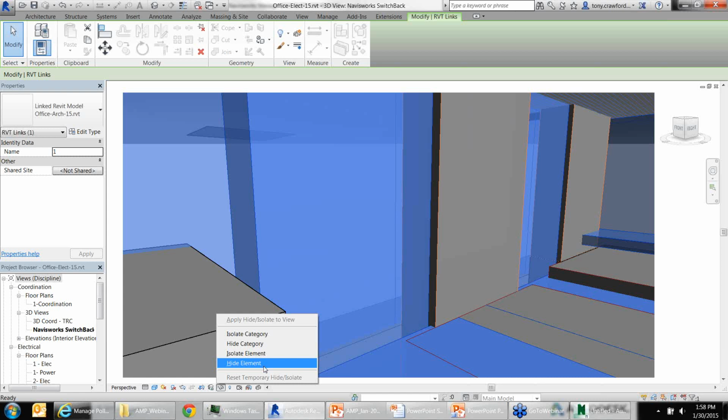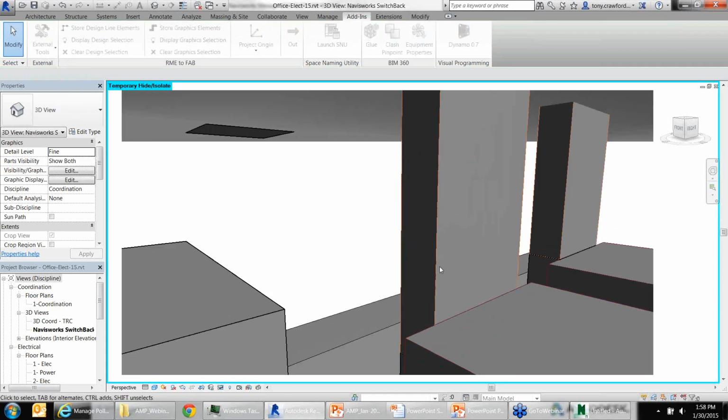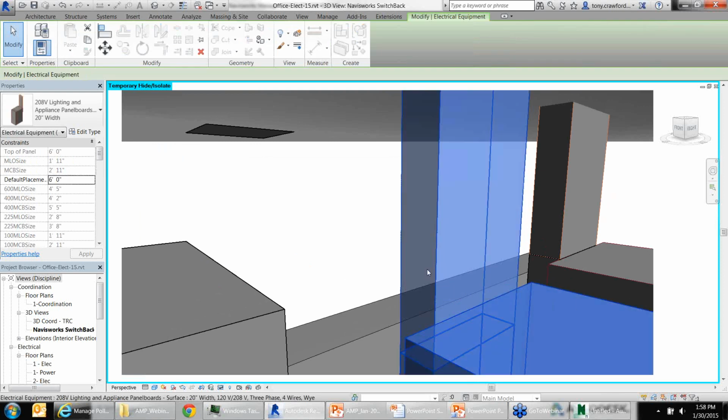It'd be too much in the way. If I hide it here, oh, actually, there it is. I was looking at it all along. If I can select it, there we go.